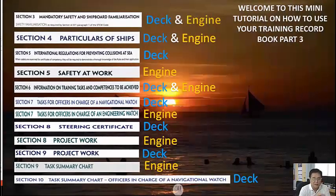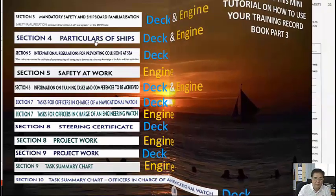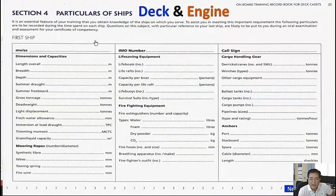So that's for familiarization. Now let's go to the ship's particulars for deck and engine. It is the same. Section 4 of the deck and Section 4 of the engine logbook is particulars of the ship, so it has the same form. This is the particulars, also in your training record book. This is also for six ships. That means it has first ship, second ship, third ship, until sixth ship.